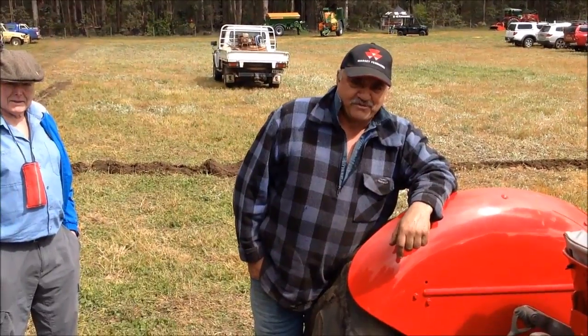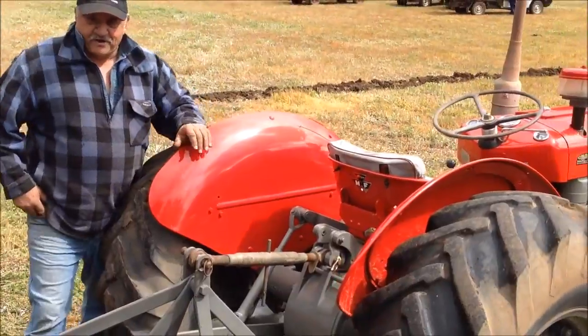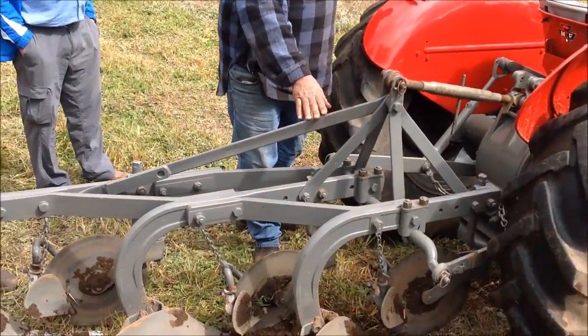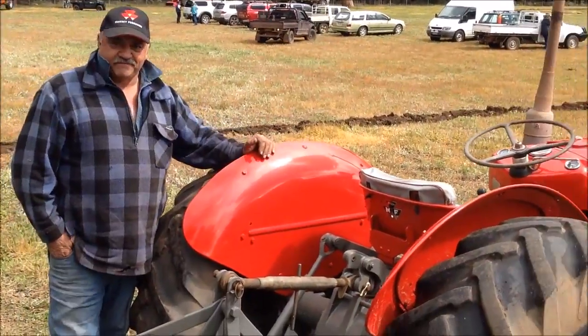I'm Jim Bagoas from Manjimup, doing a bit of ploughing competition. We've got a 3 furrow Ferguson plough, and I've got a Massey Ferguson 35X. And that's a 1958 model tractor.